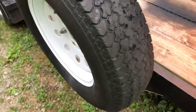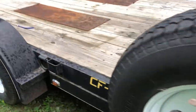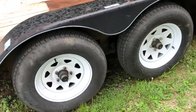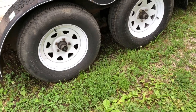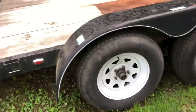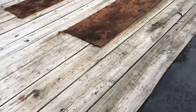These are not real heavy duty tires, they wear out pretty quick. These ain't the best spares, but they'd get you off the side of the road. But that's the best looking tire on the trailer. It really needs another set of tires. It needs a new rear axle. I'm thinking about upgrading the axles. It's a heavier set. These 3,500 pound axles ain't cutting it. And I'm thinking about ripping the deck off and redoing all the cross braces, adding more supports, because like I said, it's too flimsy.